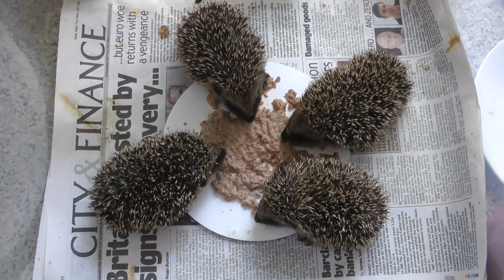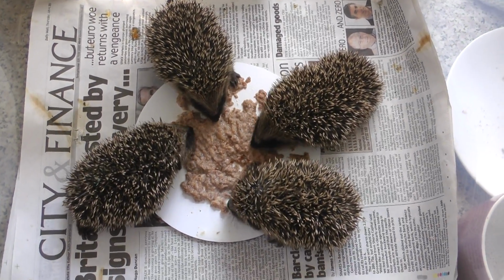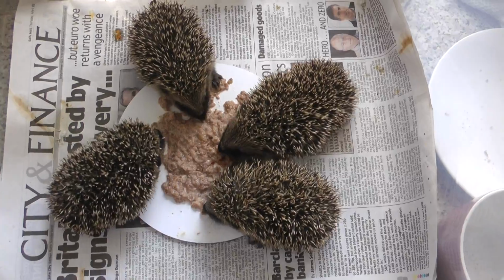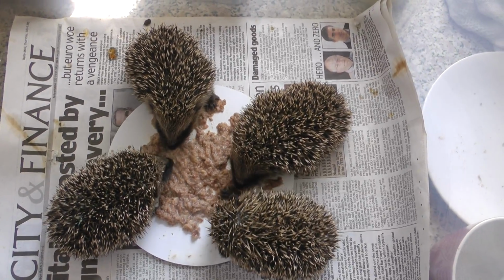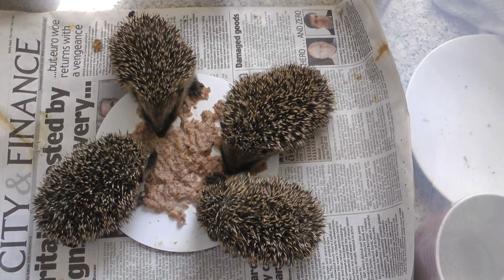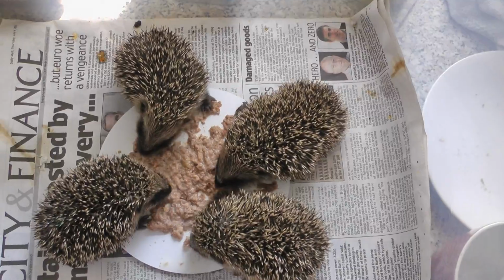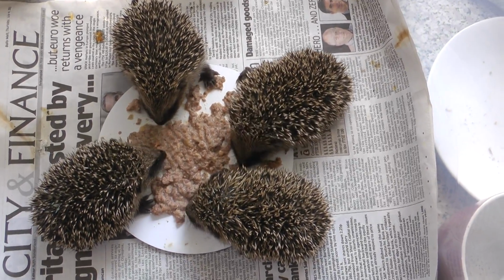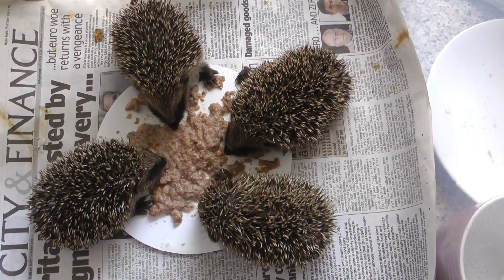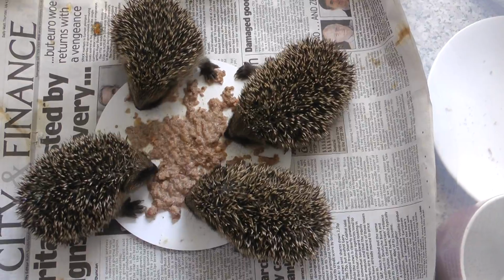Well, they seem to have got the order sorted out. Realise they get this space out, they get more food. So this little one here with a green mark on him, he or she's coping with this very, very well.